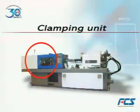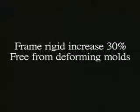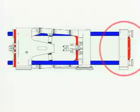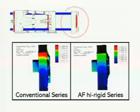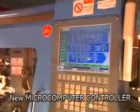Clamping unit. Clamping unit applied complete new and high rigid structure. Microcomputer controller.